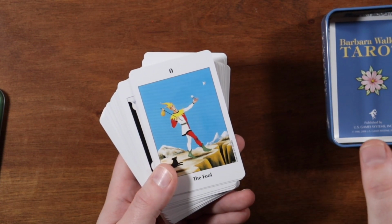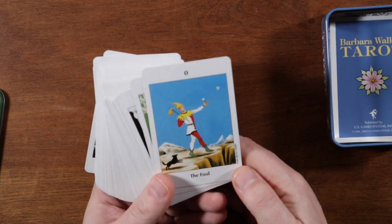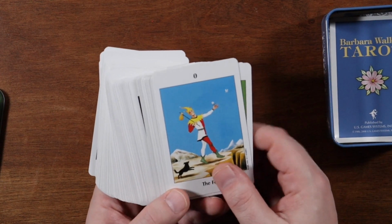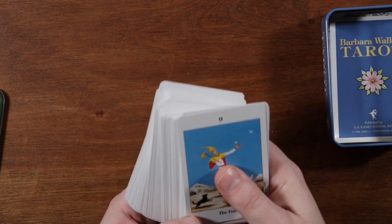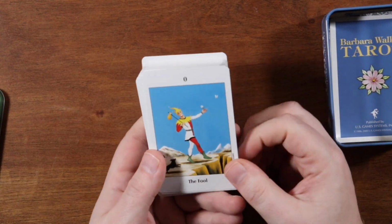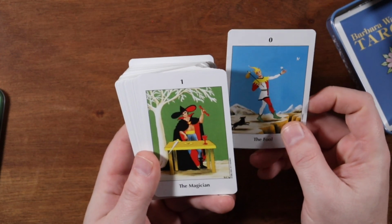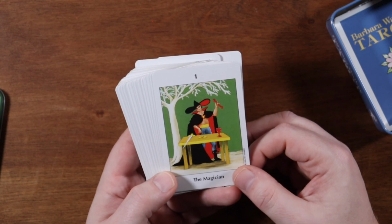People have very mixed feelings about the tarot in a tin. I like them. I like the size of the cards. The original cards were bigger, but the images were smaller. So in this reprint, they somehow managed to make the images larger and the cards smaller, which to me is quite successful. It's a very strange deck. This is the Magician card, which I've always loved.